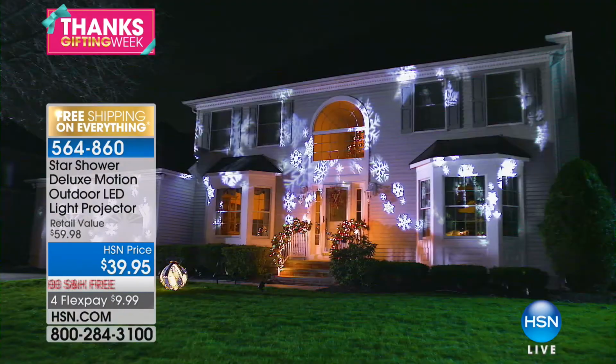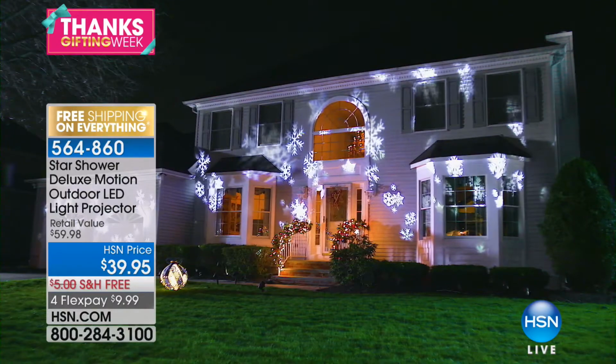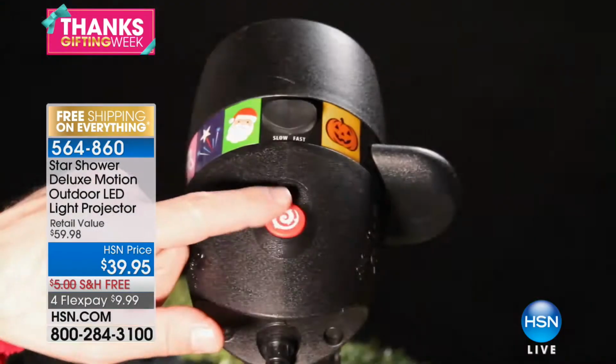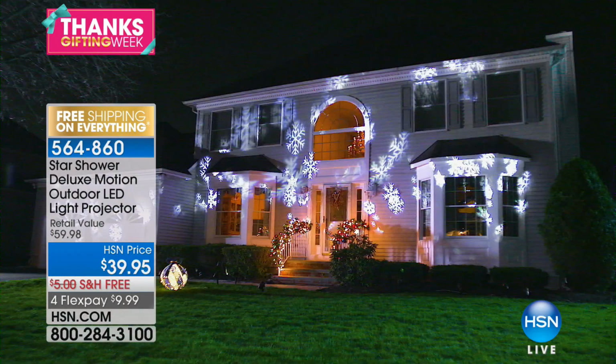And it's water resistant. Yeah, so you can leave it outside. Definitely. All you do is plug it in. You can stake it in the ground. How far in front of the house do you need to go? Up to 30 feet. It's up to you.